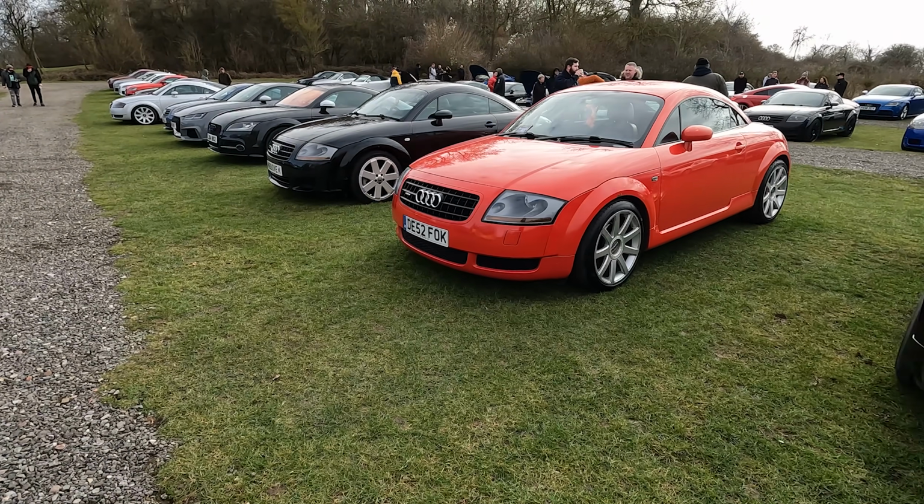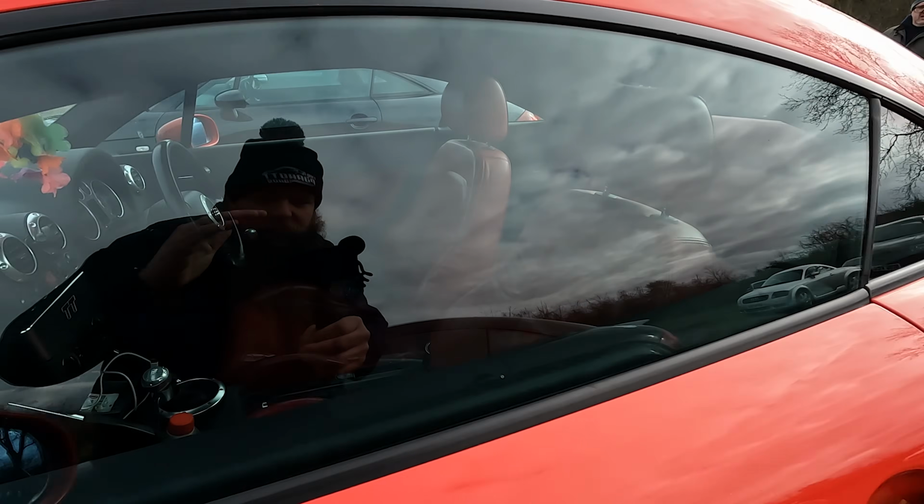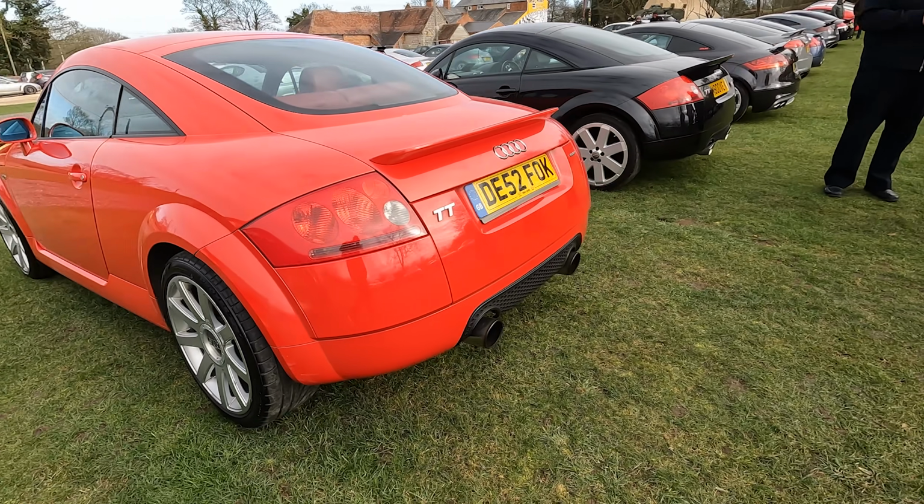Is one I've seen on the channel before. Red car, red interior. This was at Ockham Bites. You'll have seen it before. Red on red. Very nice.